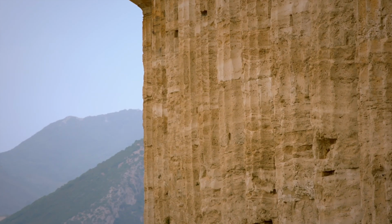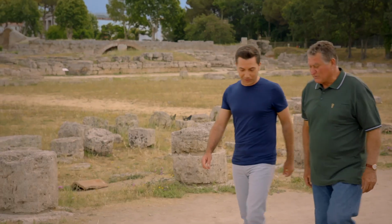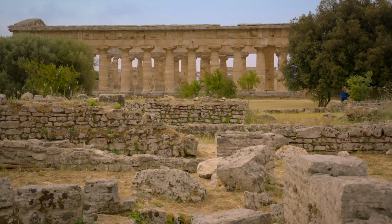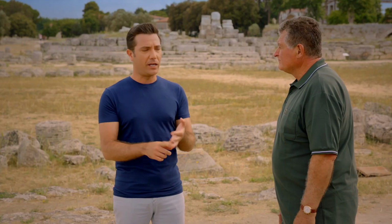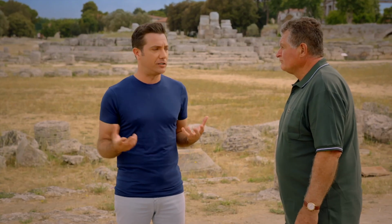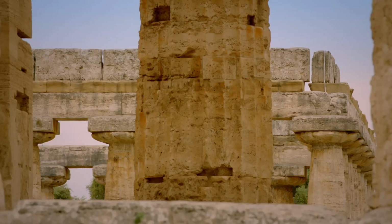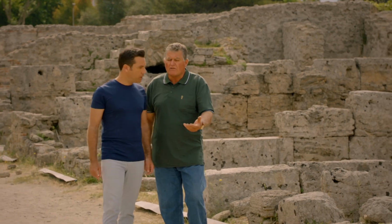To find out a little more about these incredible ruins, I'm meeting local expert Nicola. You know, when people come to the south of Italy and want to see this kind of ruins, they usually go to Herculaneum or Pompeii. And I'm just asking Nicola, why is Paestum different? And he said to me, people come here to see something that is even older than Pompeii and Herculaneum. Tutto il Mediterraneo arrivava qui in Paestum.